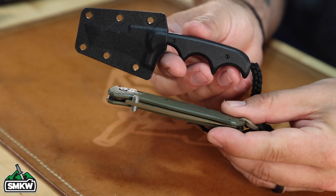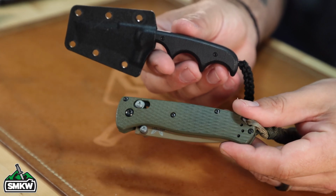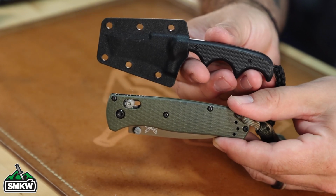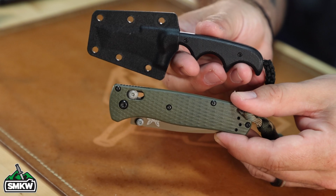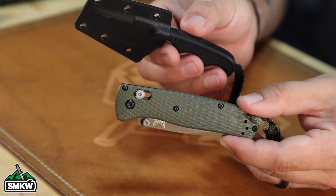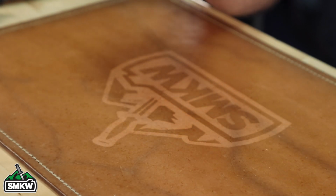This is a typical Bugout. Now, this is our exclusive Bugout, but it's not going to be any bigger than the normal Bugout. And this is not much bigger than that. And you get an EDC fixed blade. So that's something to take into consideration.